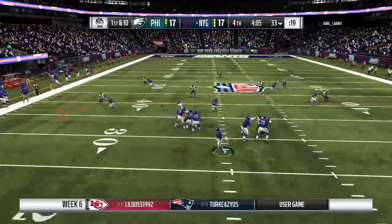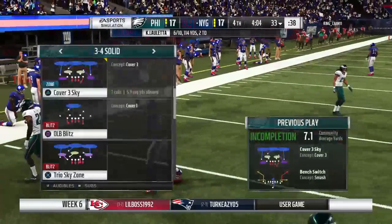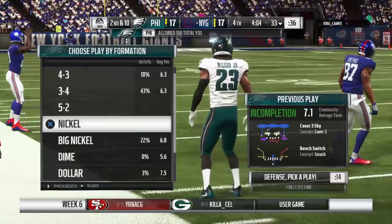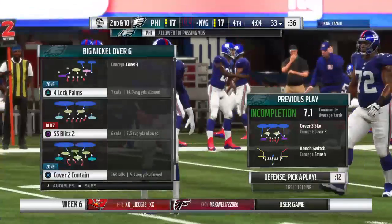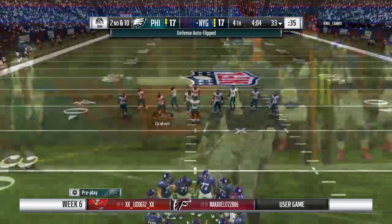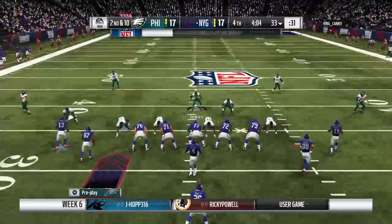Here's Lauletta after the interception. He couldn't quite hold it. Got hit. Ball pops out. Incomplete. It's a lot of contact going on there, and in the end, unable to keep 2 hands on the football and bring it into his body. Everything looked pretty good until the finish. So now 2nd and 10 after the incompletion on 1st down.